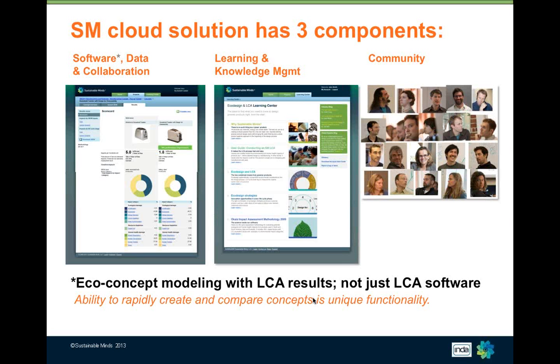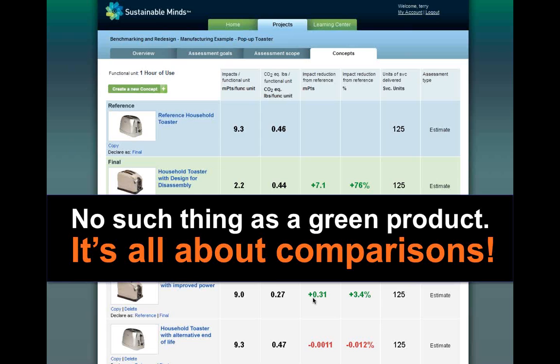So let's drill into a little bit of designing greener products using Sustainable Minds. Sustainable Minds is based on 3 pillars: software, data, and collaboration, learning and knowledge management, and community. We knew when we created this product that designing just another tool for calculation was not going to help us achieve our mission. So in fact, Sustainable Minds, we refer to it as eco-concept modeling software with real-time LCA results. It is design software or business analytics software, take your choice, but it enables product development teams to model in early stage development and use lifecycle thinking and lifecycle results through the stage gate process to bring a greener product to market.